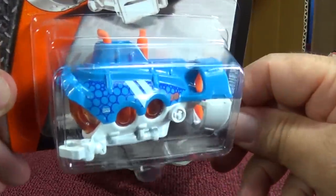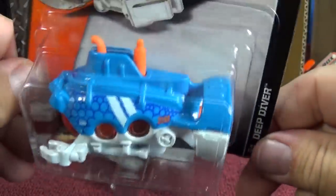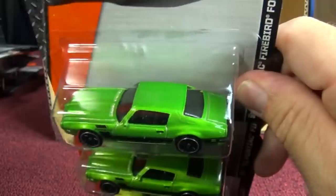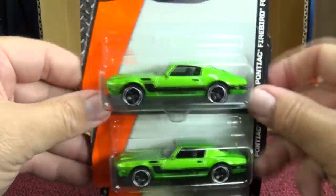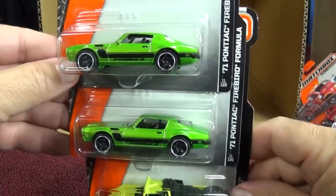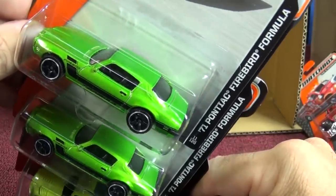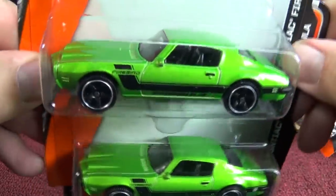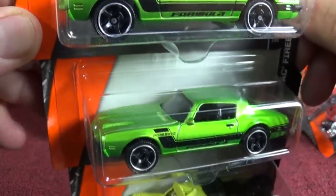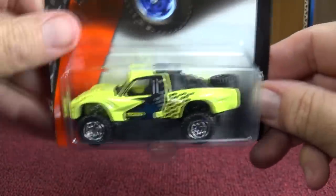Deep Diver was in the last assortment. Fun model. Pretty nice tampos on it. Yeah, I did find this at Target. I was surprised to be able to get this one. You got your 71 Pontiac Firebird formula. Nice. Got another one of the Baja Bullets.